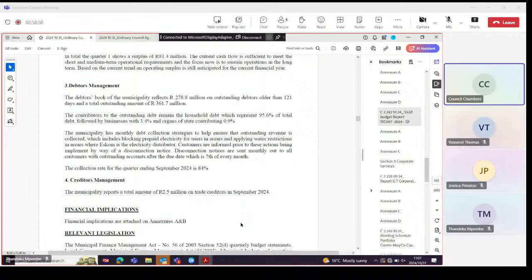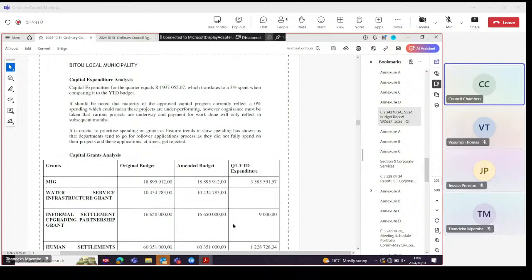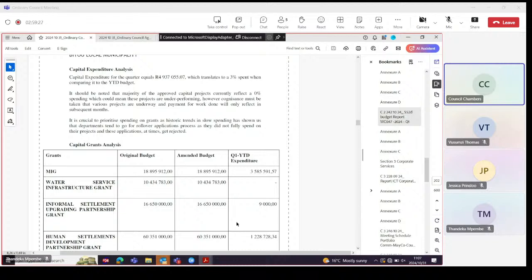Speaker, then of course, something of huge concern on page 202, once again, it reveals to us our capital expenditure, very concerning, represents only 3% of the year-to-date budget. And this underperformance is particularly evident in allocations for our informal settlement grants and some of our internal sources of funding, as well as in our human settlement grant. I want to appeal to officials. Accelerating capital expenditure in these areas is crucial, as delays in spending directly impact our communities.